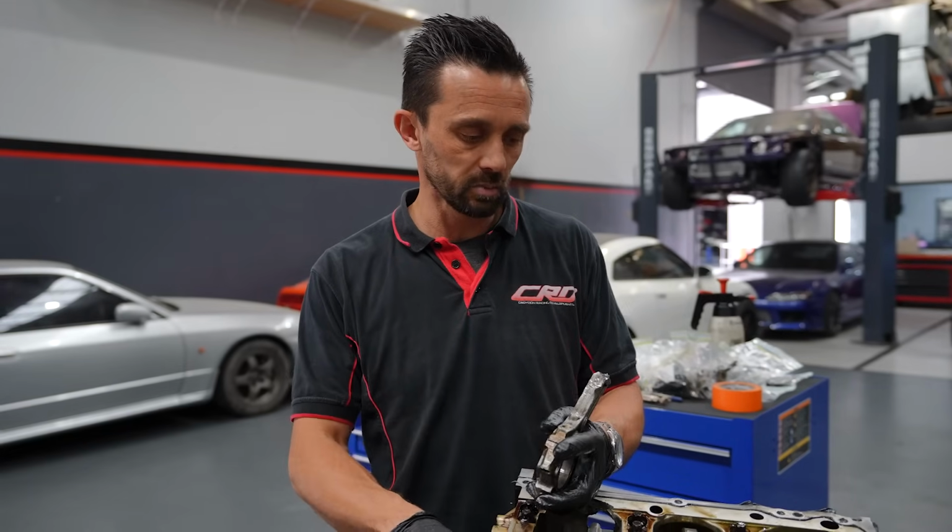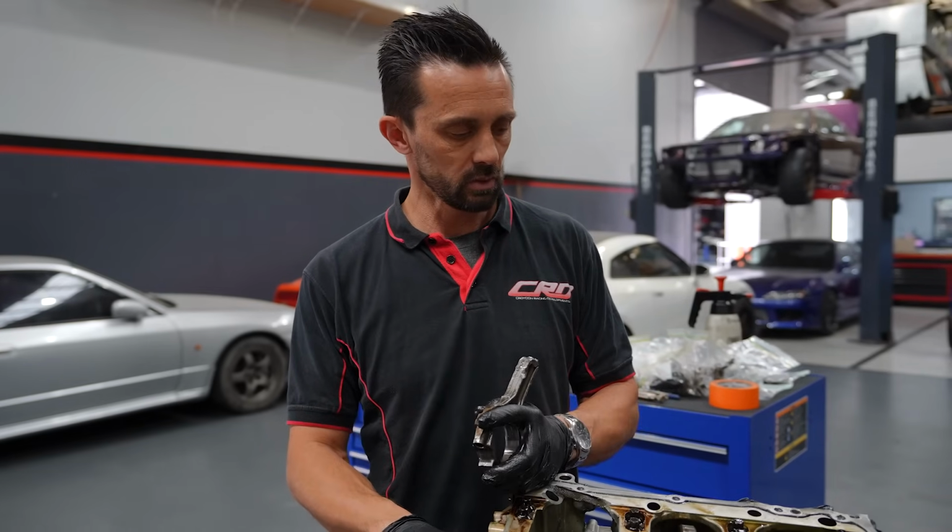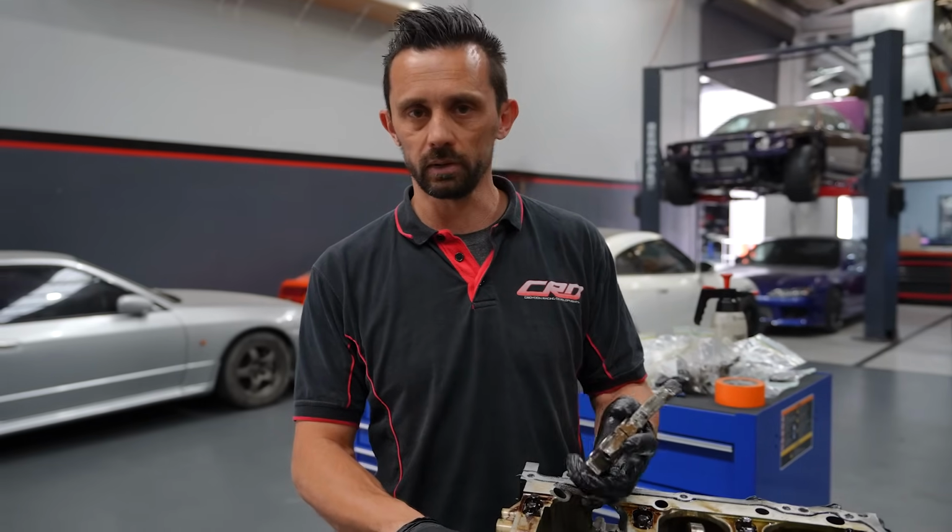I'm going to say possibly still looking towards the piston grabbing the bore or something weird like that. So we'll continue to strip this down and we'll see what we find.